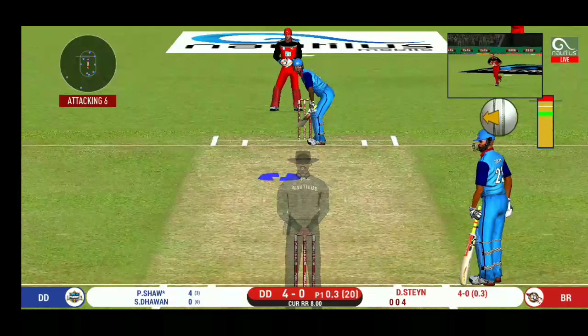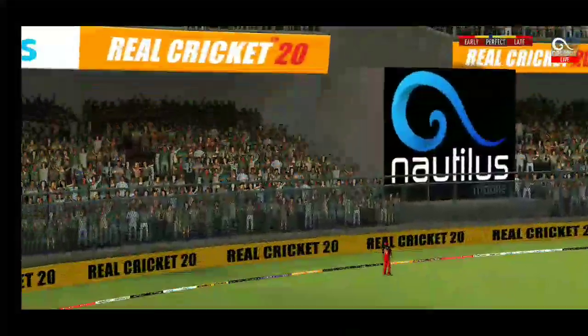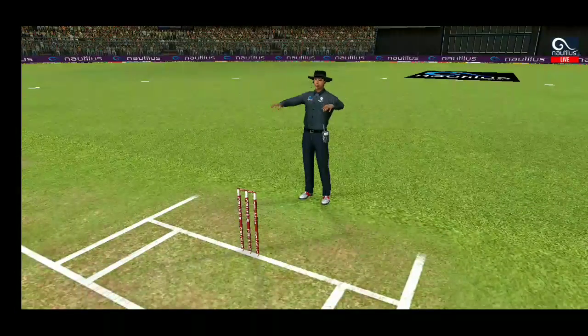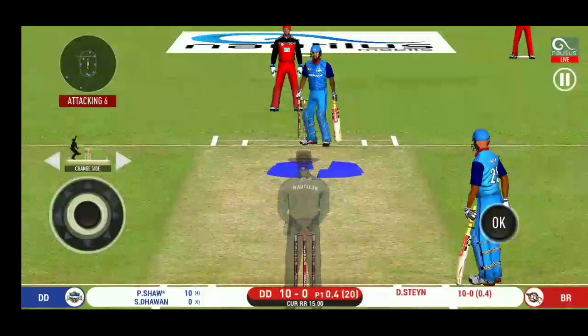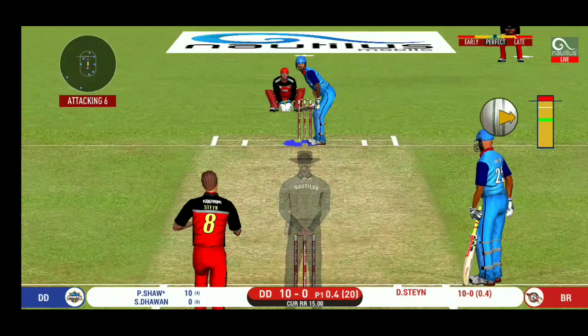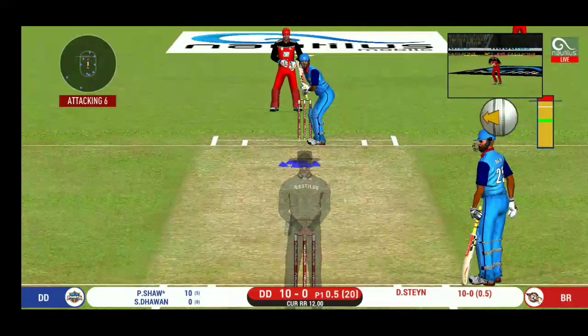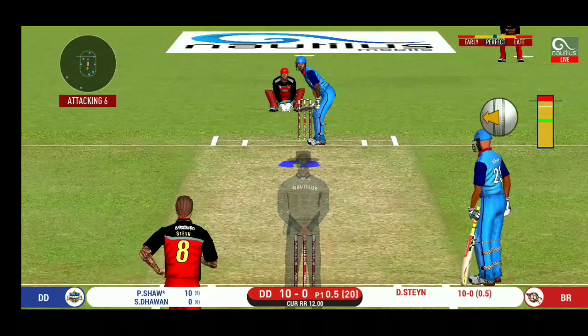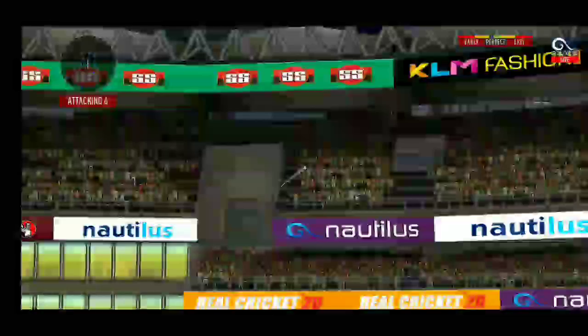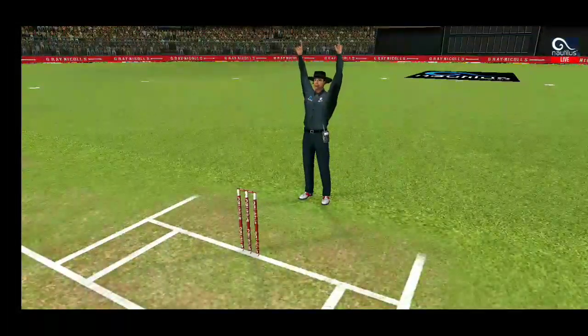Here we go, wonder where the next one is going to fly. And he helps himself to a six. He seems to have carried his form from the last match. The bowler is bowling from his favorite end. Oh, he picked up that nicely. Beautifully picked up all the way.